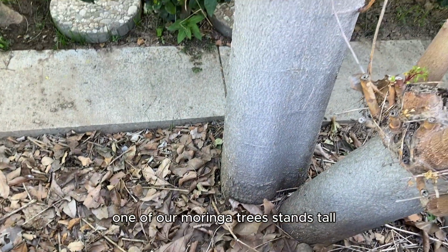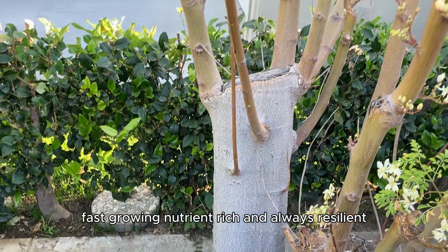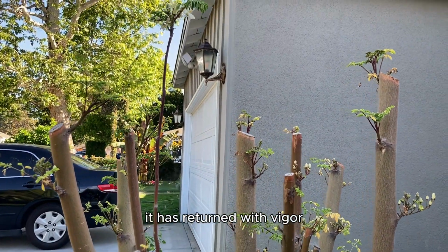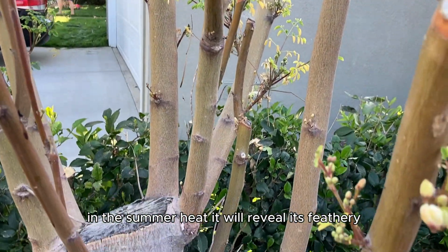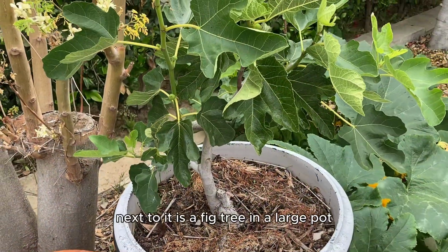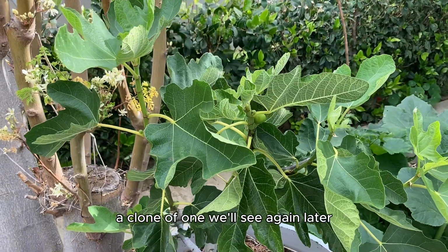Nearby, one of our moringa trees stands tall, fast-growing, nutrient-rich, and always resilient. Though we cut it back hard 2 years ago, it has returned with vigor. In the summer heat, it will reveal its feathery, tripinnate leaves and clusters of small white blossoms beloved by bees. Next to it is a fig tree in a large pot, a clone of one we'll see again later.